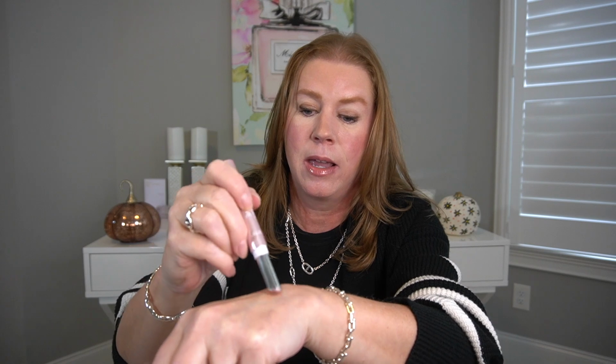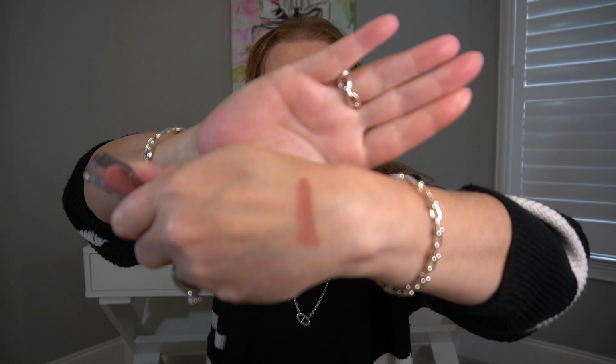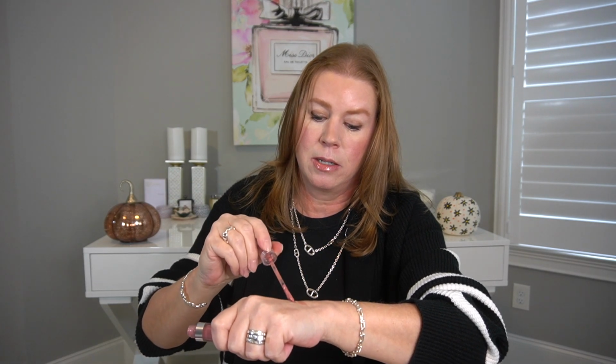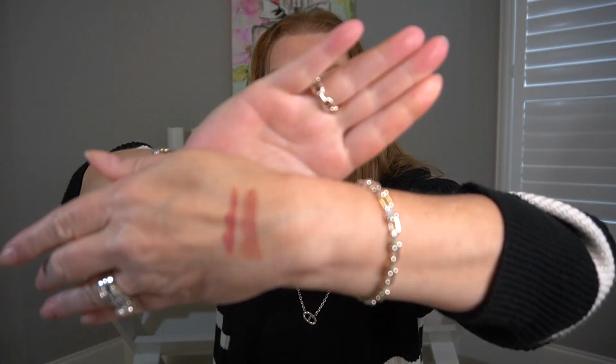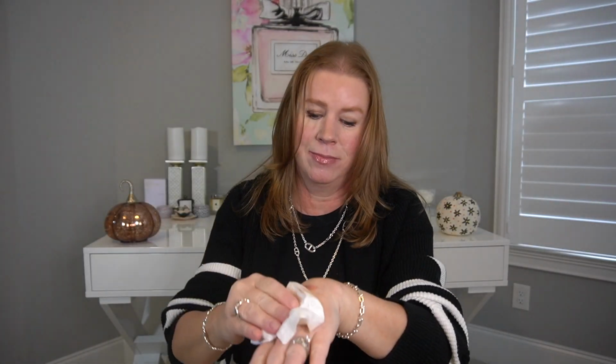The lipstick from Tarte. Let's swatch that now that the hand is clean. There is that color. And the lip gloss from Sephora. And I think these go very nicely together. Lip gloss, Tarte, Sephora. See, it's a good color. That's what I brought these out for too. I do like these, clearly.